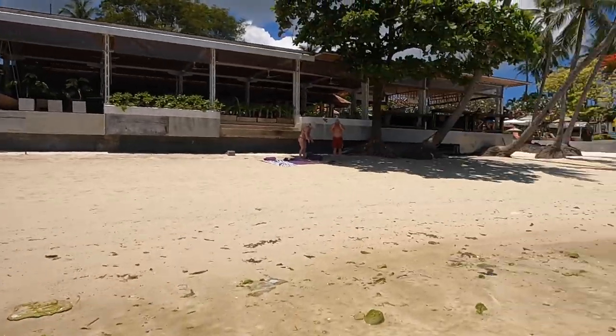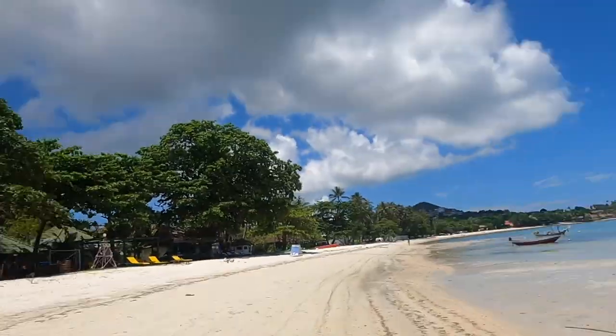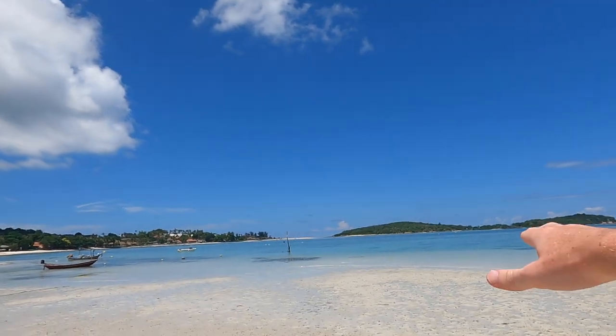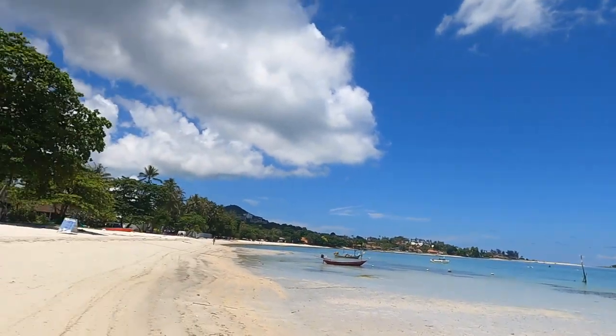I love how these palm trees look on the beach as well. Just here, just all the way down. It is just like paradise. It looks like it's really easy to get over to the island. So this is really, really shallow, so you might be able to walk it, if not definitely swim. But I haven't got my swim shorts on, so we're not going to do that today, maybe tomorrow. It's going to be a really nice day tomorrow as well.